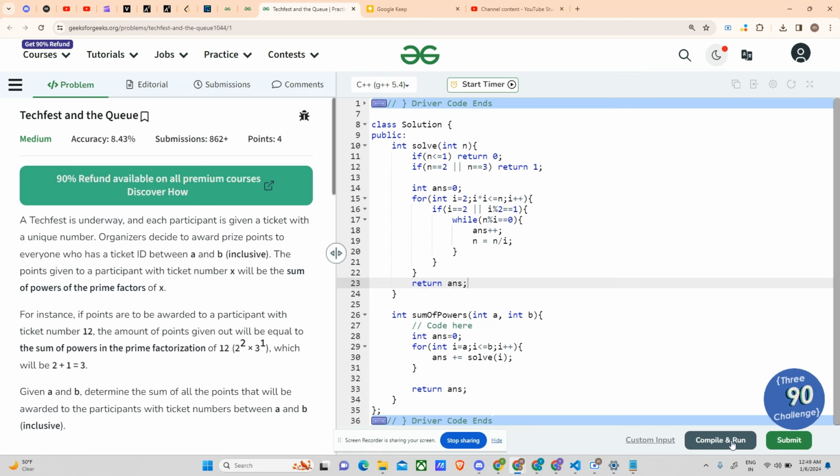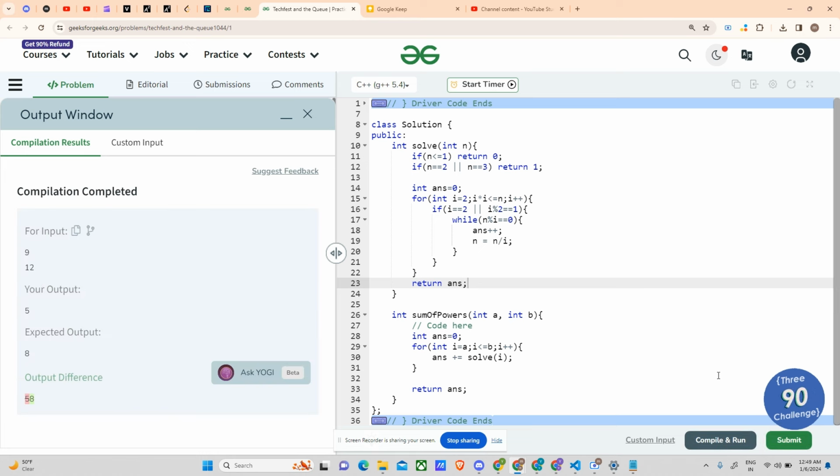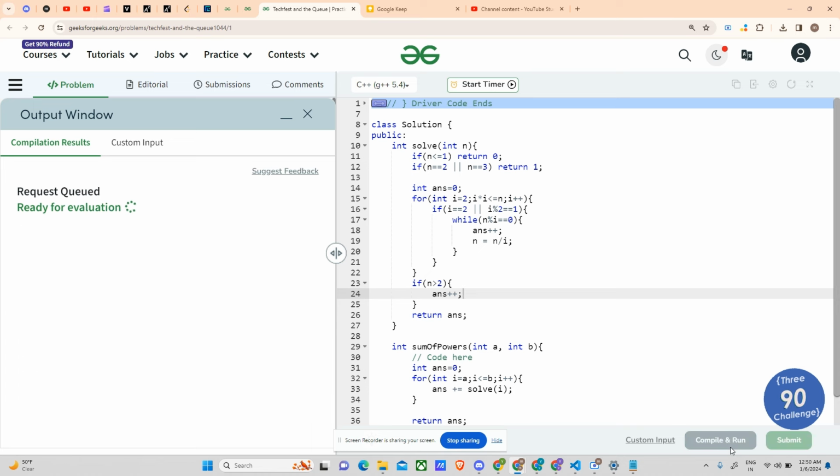I hope the code works. I don't think I've missed anything. No, it's not running fine, there has been a mistake. The mistake is we didn't actually include that if n is greater than 2, in that case answer++. Compile and run it. Hope it works now.